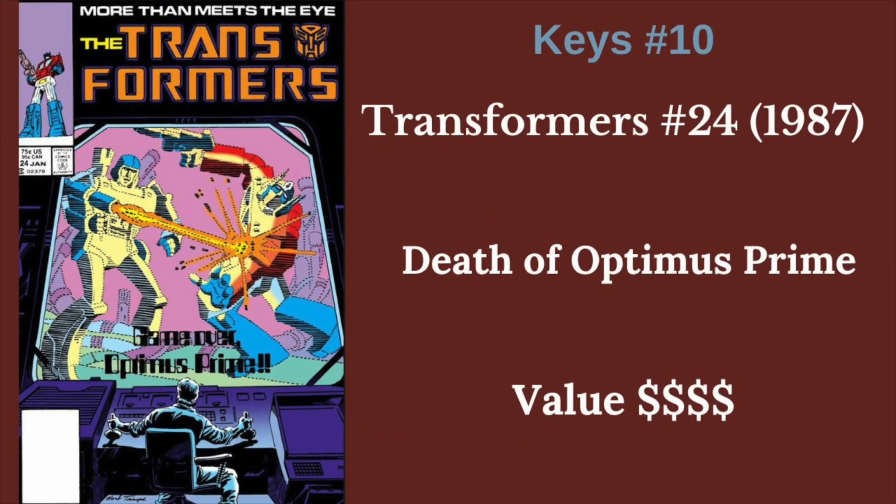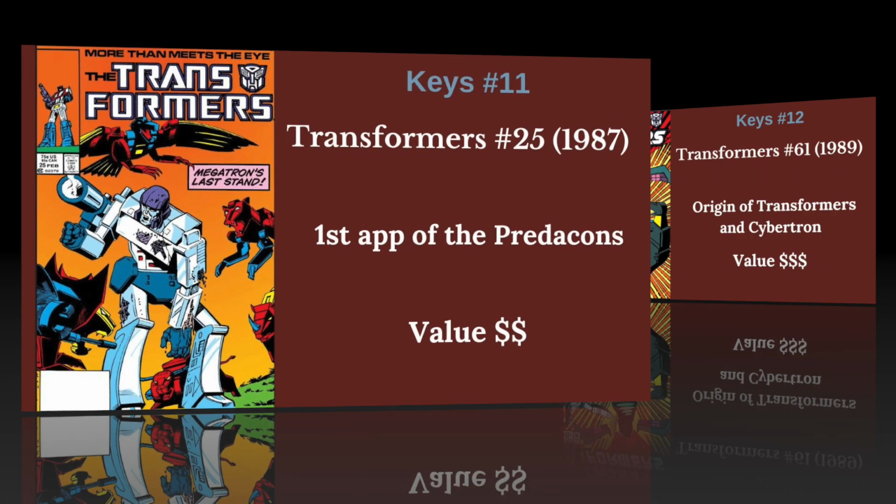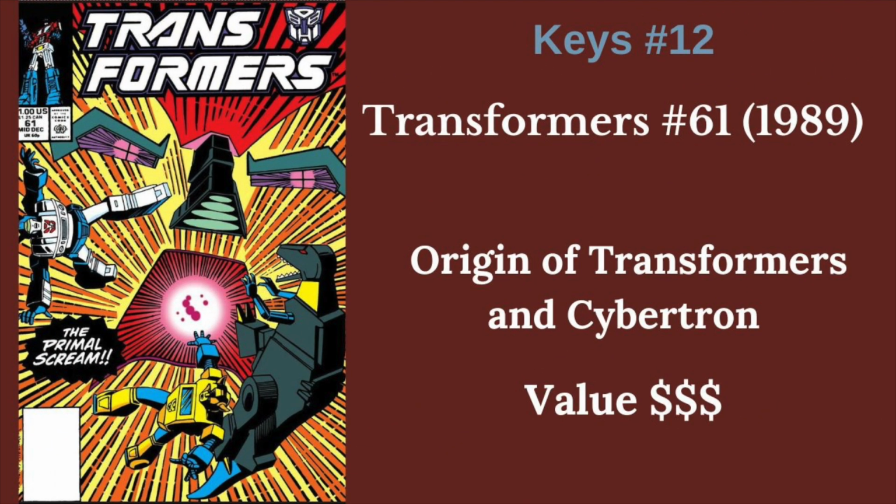Transformers #24, The Death of Optimus from 1987, one of the bigger books in the run. Next we have Transformers #25, the first appearance of the Predacons. Again, checking off a lot of first appearances in this first run, characters that are still with us. Next we have Transformers #61. We finally get the origin of the Transformers and the origin of Cybertron.